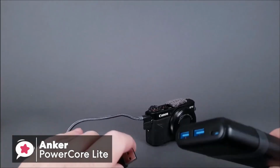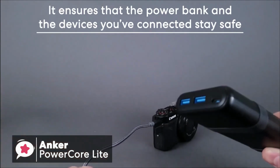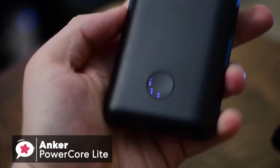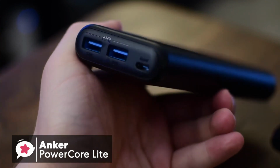Before we end, this power bank is packed with all sorts of safety features, ensuring that the power bank itself and the devices you've connected to it stay safe every step of the way. This is something which we take for granted, but it's a feature every single power product should have.